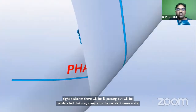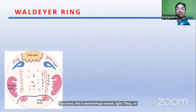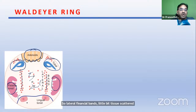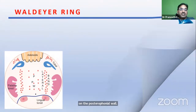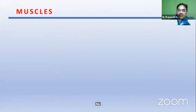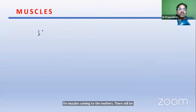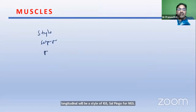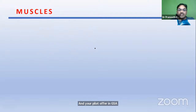Coming to the pharynx, you have the nasopharynx, oropharynx, and Waldeyer's ring. Superiorly you have the adenoids, and the palatine tonsils on either side in the oropharynx. Then the lateral pharyngeal bands, and a little tissue scattered on the posterior pharyngeal wall. Tubal tonsils are here, and on the posterior part of the tongue, the lingual tonsils. Coming to the muscles, there is a longitudinal layer as well as a circular layer. The longitudinal muscles are stylopharyngeus, salpingopharyngeus, and palatopharyngeus. The circular muscles are the superior, middle, and inferior constrictors.